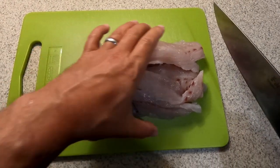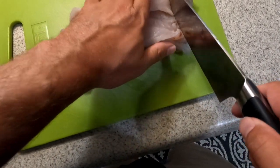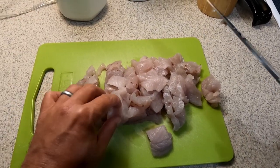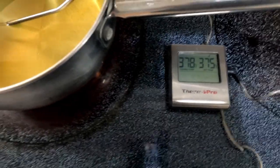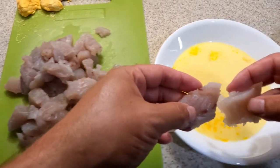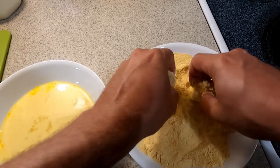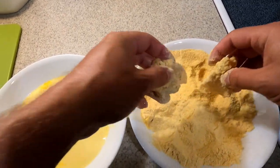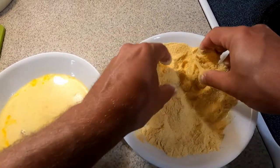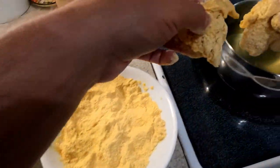All right, I'm gonna take my bluefish fillets and I'm just gonna line them all up and cut them into nugget-sized pieces, about like that. And then we're gonna get those in the batter and then in the oil. All right, our oil's at 375. Let's start putting them in there. Grab a couple of those nuggets, put them in the egg wash, and I'm getting them in that crispy Southern Zatarain's fish fry. And I double coat mine, put them back in the egg wash and coat them again. Make them nice and crispy and then put them in the oil.